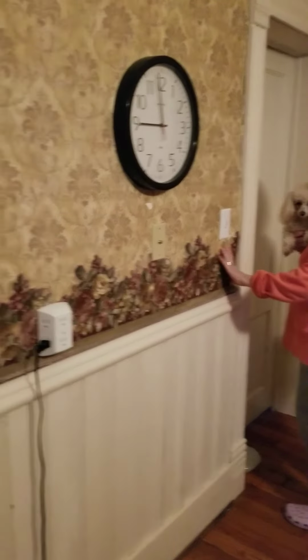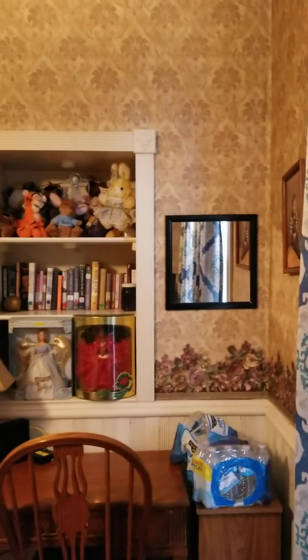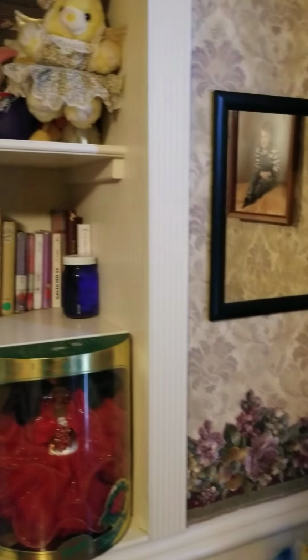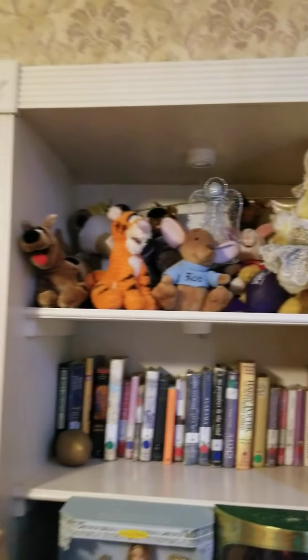If you could, glue it back to the wall. Yeah, you could probably put wallpaper glue and just secure it back down. Fix it where it would look nice. I'm sure there are places that do that. Wow, look at that built-in bookcase in the wall. Yeah, there's a light in that too that goes up in there. I don't know if Rachel took that down or not.